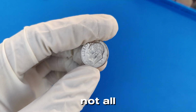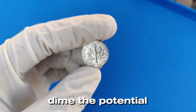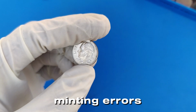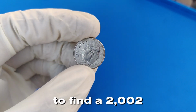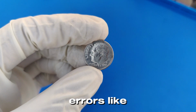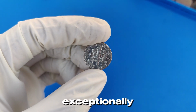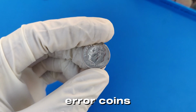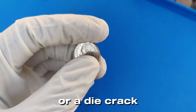But that's not all. There's something even more exciting about the 2002 P dime: the potential for minting errors. And let me tell you, minting errors are a goldmine for collectors. If you're lucky enough to find a 2002 P dime with a rare error, it could be worth millions. Errors like double strikes, die cracks, or off-center strikes make coins exceptionally valuable. For example, one of the most desirable error coins to look out for is a 2002 P dime with a die break or a die crack.